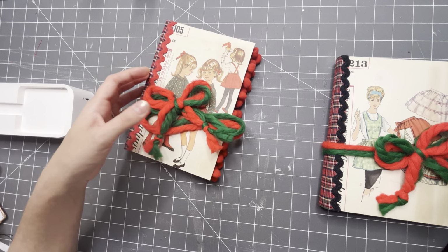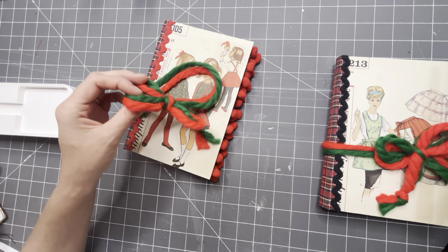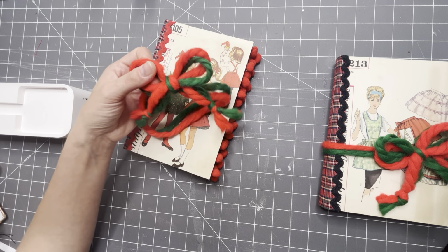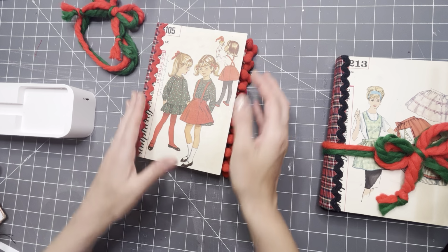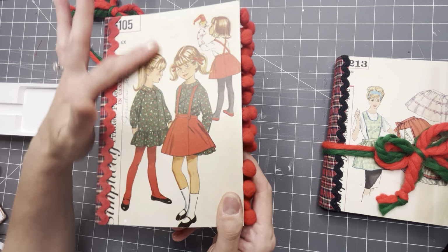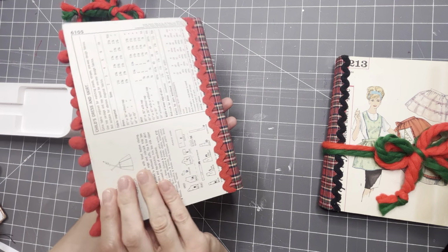So I've been putting it on a lot of the journals. If you don't care for this as a tie, you can always cut it up and put it on some paper clips, or tie it around as a tag topper. Or you could wrap it on a little present, whatever you'd like. So this is the little girl sewing pattern journal, and there is a name written on the side. You could always cover that up with some washi tape.